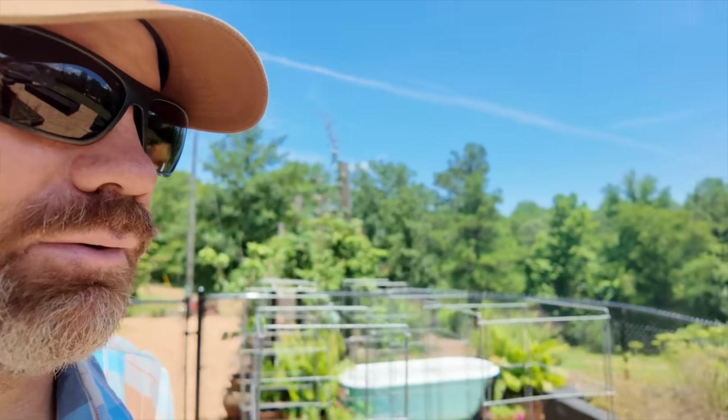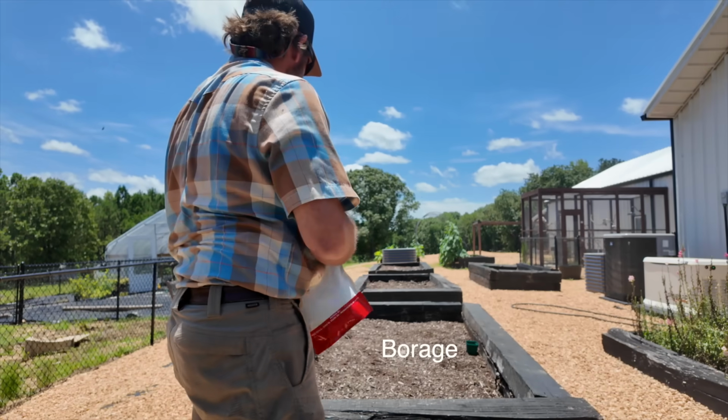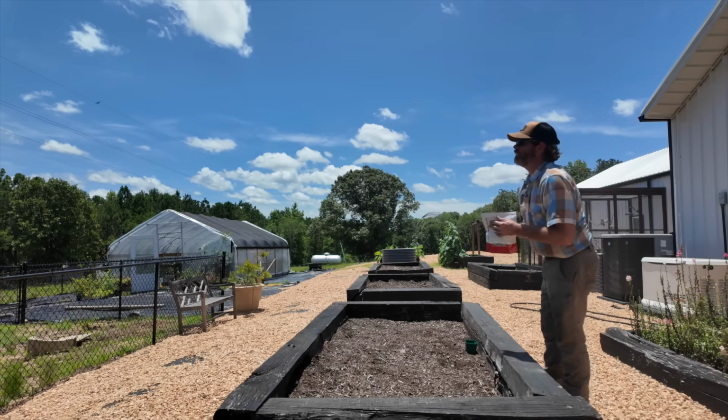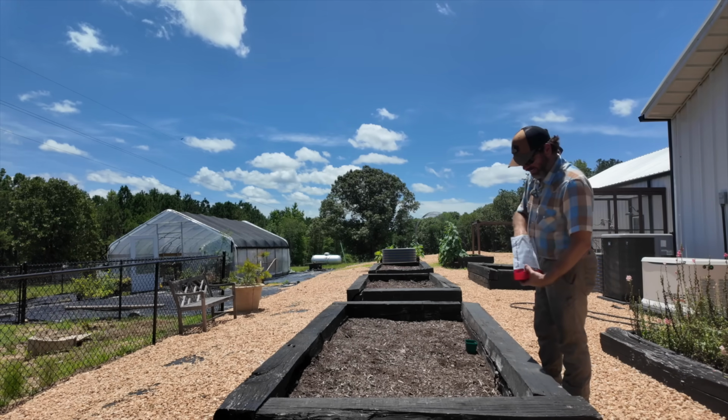Let's get back here in the back. I got several beds back here. Don't have anything in them, as y'all can see right here. And in this first bed right here, let's put this barge back here. Oh, Purple Martin. Hey, babies. All right, let's get this barge back here.